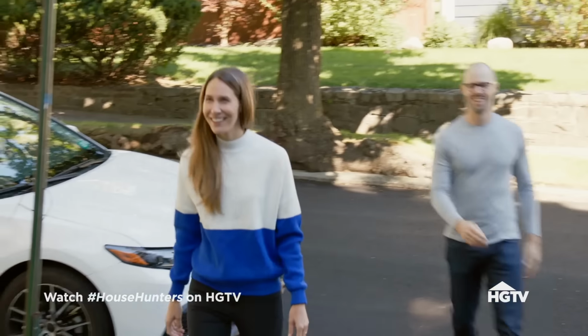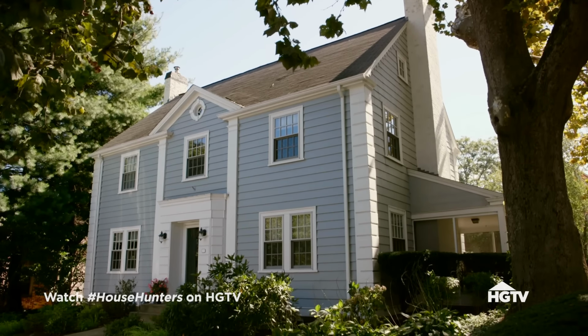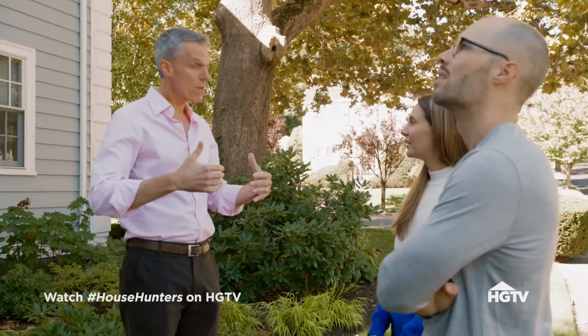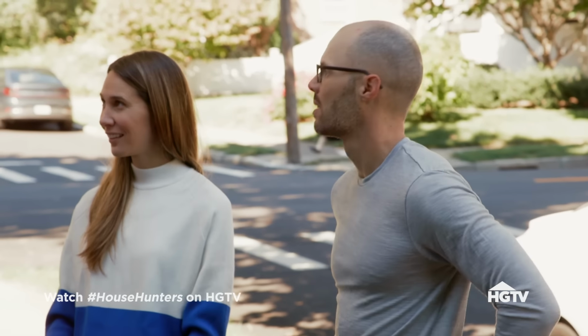Hey, Jim. Hi, guys. Classic 1930s Center Hall Colonial. Beautiful. So you've got your driveway off one street and a 2-car garage. I'm loving it. Now, one of the things that's really nice about this neighborhood is you can walk to Hope Village. Great. Pubs, shops, all the little restaurants, really nice things to do.